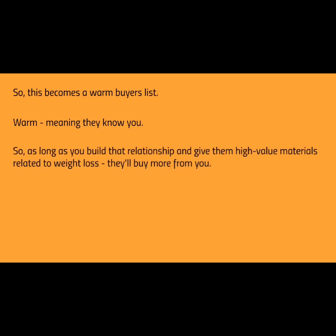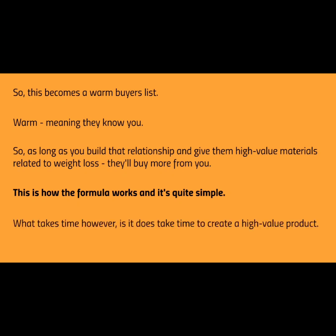So as long as you build that relationship up and you constantly give them high value materials related to weight loss, they'll buy from you. And this is how the formula works. And it's very simple, as you can see. So really what it comes down to is most of your time will be focused on analyzing the vendor and buyer, and then creating a high value product that they are already buying out on the internet, but you just produce something of more high value.